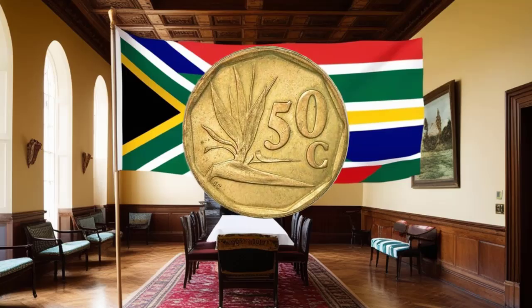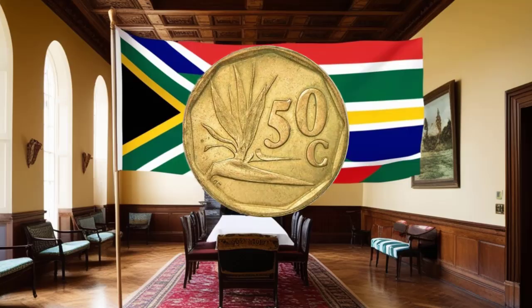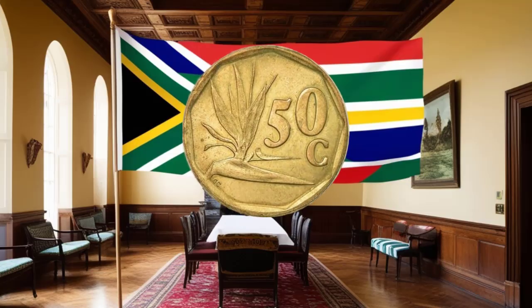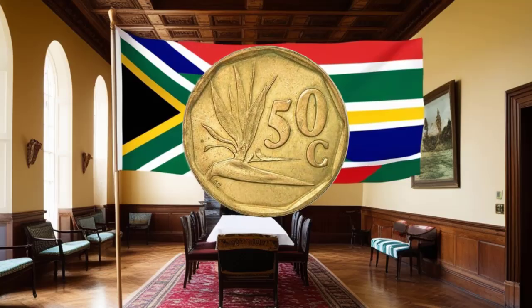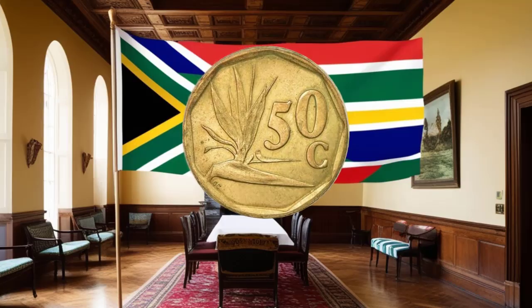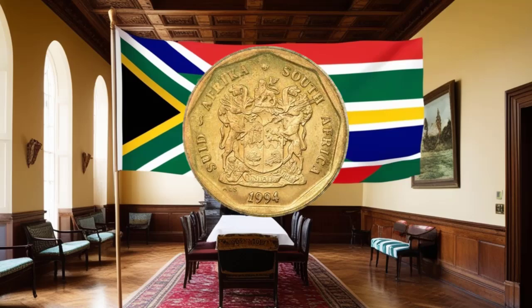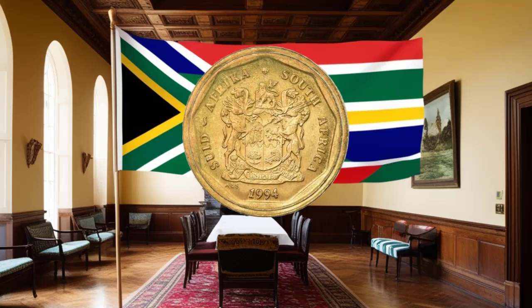When collectors discuss coins like the South African 50 cents from 1994, they often talk about how history, rarity, and preservation combine to create value. Each of those elements adds another layer to the coin's story. Without history, it would just be metal. Without rarity, it would be common. Without good condition, collectors might overlook it. That combination is what turns certain coins into desirable collectibles.